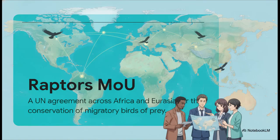But before we get into the mechanics, let's ground ourselves for a second. The Raptors MoU is a specialized UN agreement spanning across Africa and Eurasia, and it is entirely dedicated to migratory birds of prey. We're talking about coordinating conservation across well over 100 countries. It is an administrative puzzle on an absolutely epic scale.